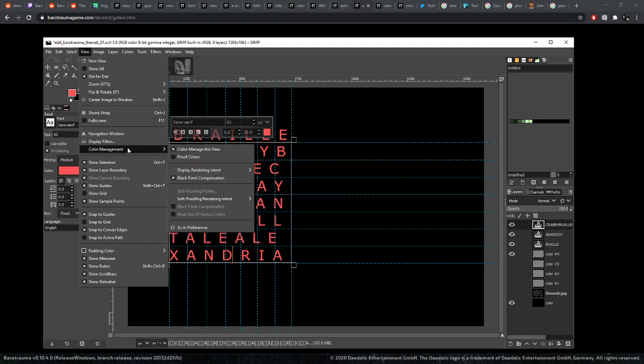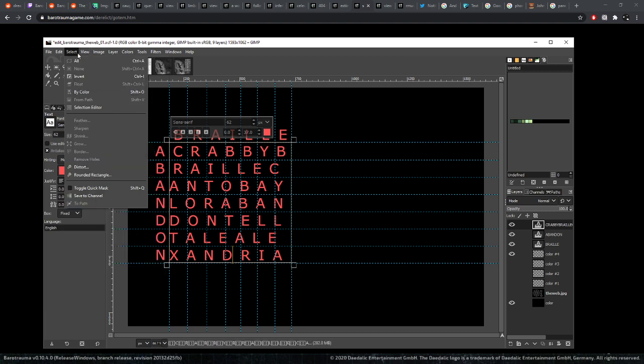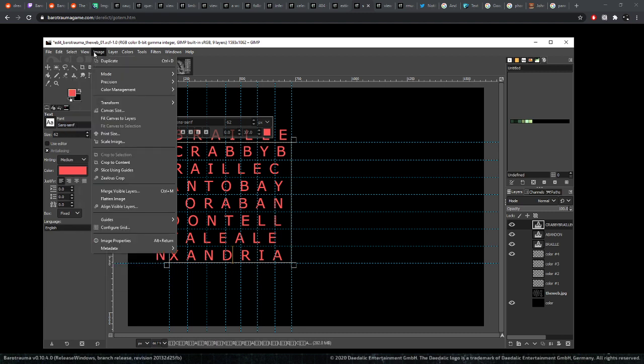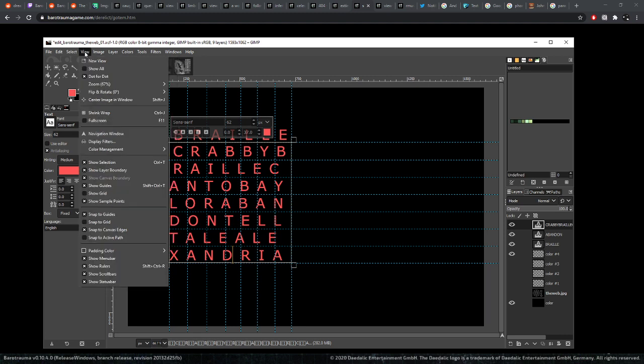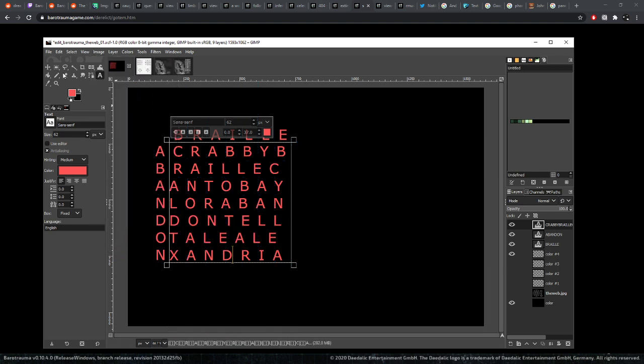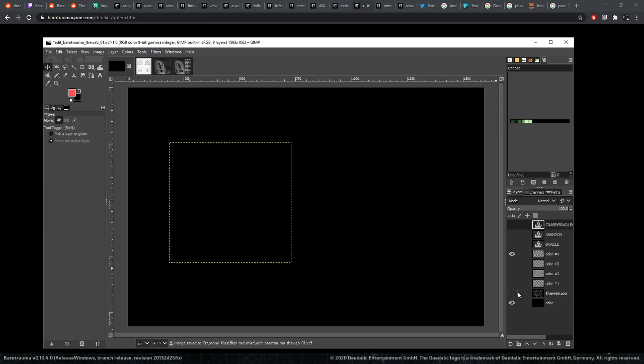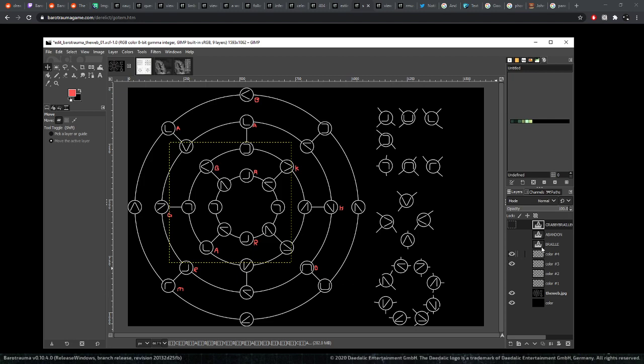God, like GIMP is nice and all, but it just has some ridiculously user unfriendly things. Like, all right, we'll have things related to guides in the view menu at the bottom, but then we're also going to put some of it over in the image. Whatever. And get rid of, let's hide all of this garbage. Okay, we're back to that.